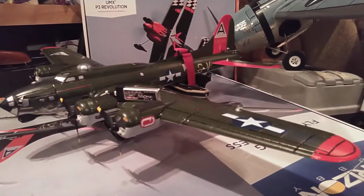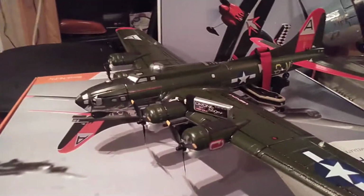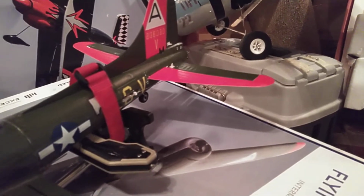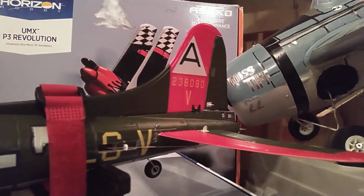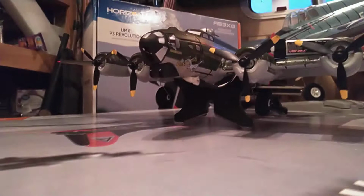All flap throws, settings, etc. set to book. So, elevators, same song and dance, set to book. Rudder, also has a big giant wind catcher in the back, set to book. And one last final cool little thing.